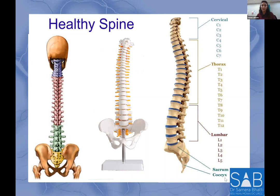So going through the skeletal structure. Your spine is made up of 3 sections. As you can see, your top section is your neck section, which has 7 vertebrae. Then your midsection is what we call the thoracic, so your mid-back. And then you have your lower back, which has 5 sections in it, and then your sacrum and your coccyx. This is a side view of the spine, then this is looking at it from the front, and this is looking at it from the back.